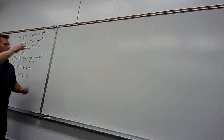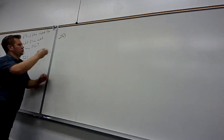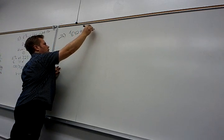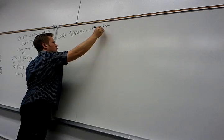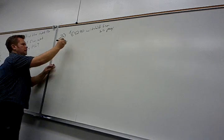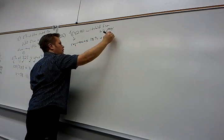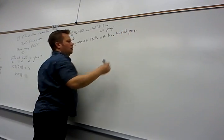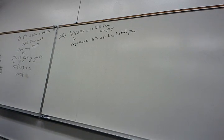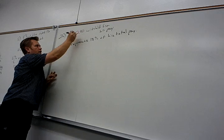Here's number 26. A banker learned that $842.40 was withheld from his bank. If this represents 18%, find his total pay. So this is kind of backwards. I know the part, this is the part of the whole, right? So you gotta be really careful how you rephrase this.